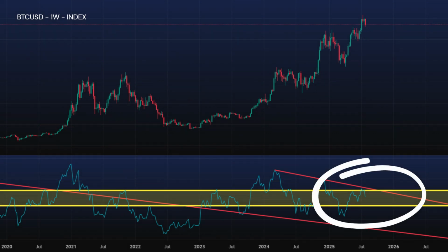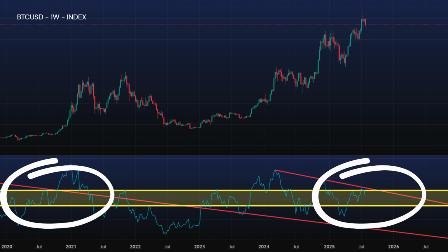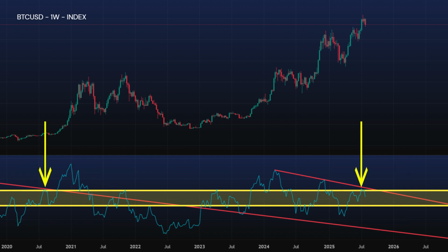Today, we are witnessing something very similar to the setup we saw in August 2020. Once again, the RSI was rejected from the top of the yellow zone, and now it's heading downward, getting very close to the same kind of critical intersection between the descending red trend line and the yellow resistance zone. This convergence created a brick wall in 2020, and it's happening again now.